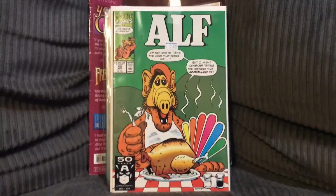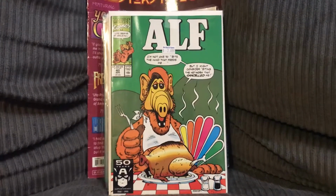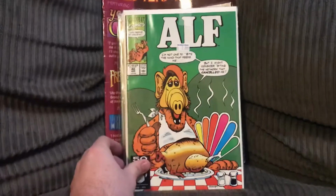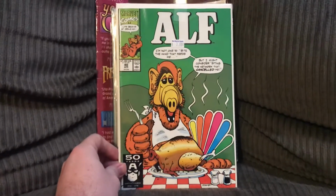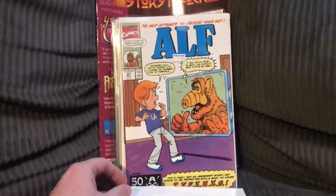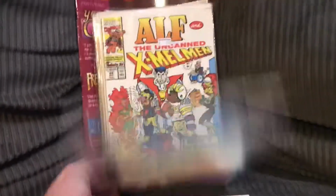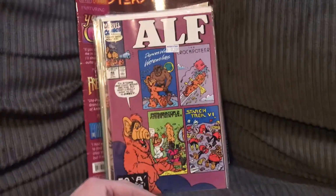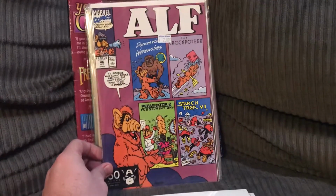And some of the later issues are kind of hard to find, especially, I think, 46 through 50. And one of them is kind of stupid because it has a suggestive cover that drives the market price on it up to an insane degree. So I got issue number 40, issue 41, 44, 46. And I think after 46, they become a little bit hard to find.